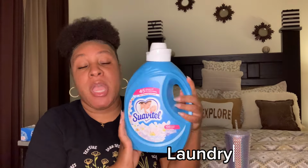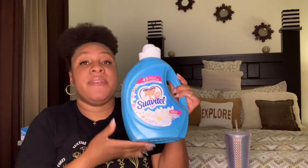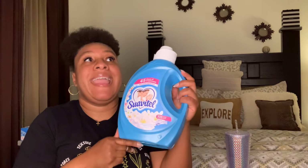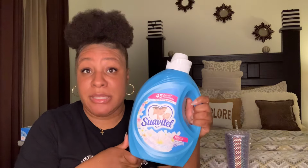So we want to make sure that we keep our house smelling fresh and clean at all times. So, you know, this right here, you're gonna use a good fabric softener, okay? Fabric softener is going to have your clothes smelling so good. Now, this is one of the fabric softeners that I use. This one is about $8. You wash your clothes, okay? And then you're gonna put this in after you put your detergent in. Once you put your detergent in, then you're gonna follow up with this, okay?